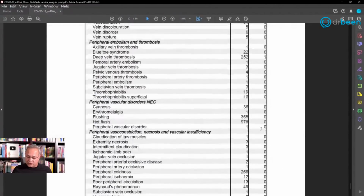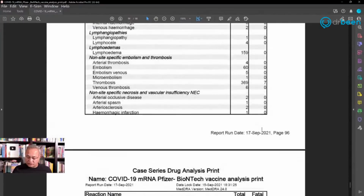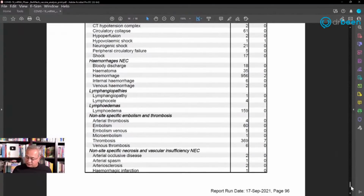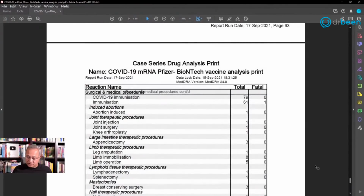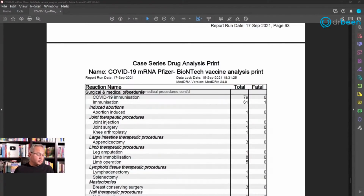And so if you keep going, sorry for this mouse's sound, if you keep going, you can see various numbers. I just saw one over here for immunization 1 and so on. So it is an interesting document to look through if you're curious about various disorders, or if you're curious that you may be predisposed to some of these disorders because of your comorbidities, then you can look at this.